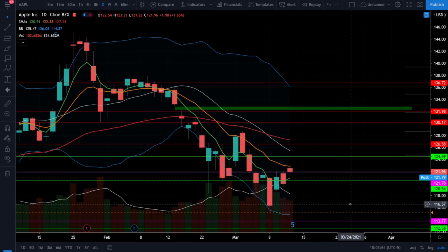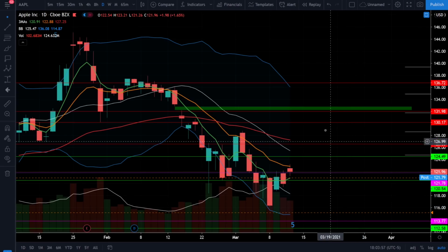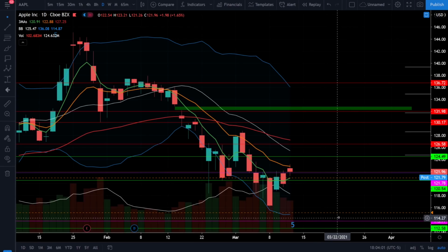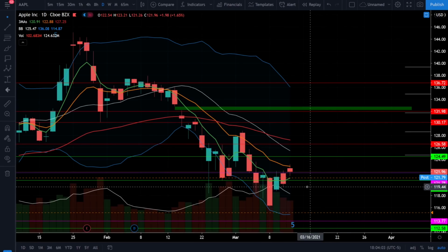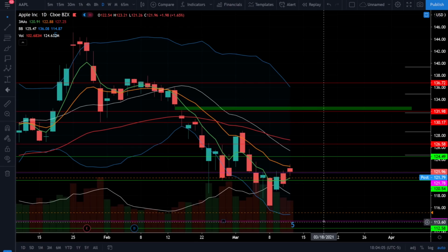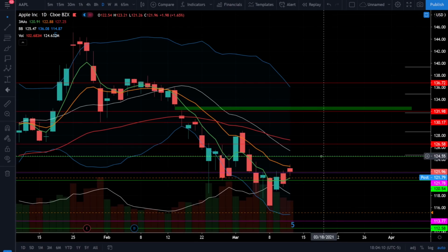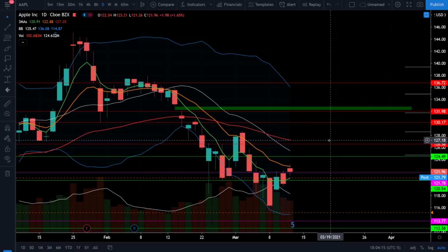On Apple, we went up 1.65% today, but again, we're still on a bear trend. I'll save you the details because they're the same as Amazon and the same as Tesla. All these moving averages hint towards lower prices, and I still have a price target on Apple around 114 until we break the bear trend. Upside resistance levels are 124 and 126, with the 50 EMA being at 127.